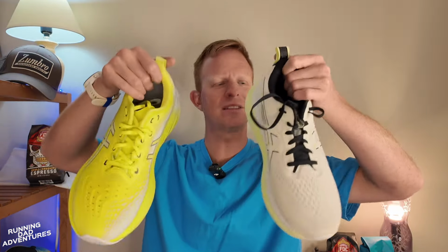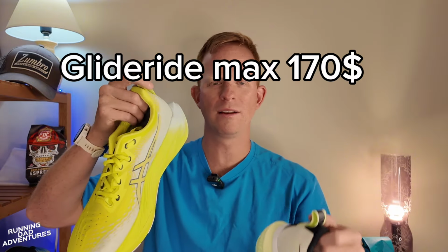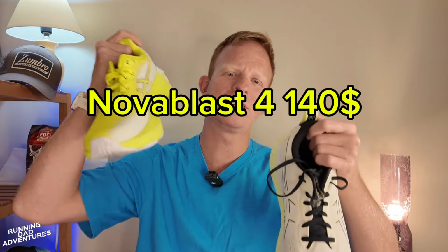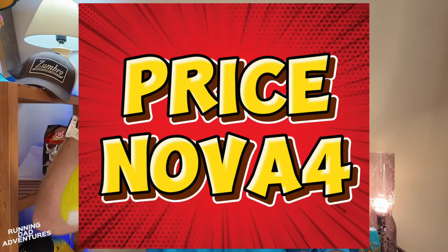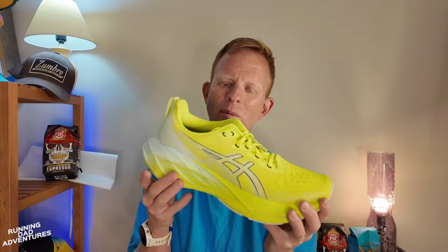All right, on to the price differences. So the GlideRide MAX is $170 and this shoe here is $140. No competition at all. The price award is definitely going to go to the Novablast 4. Yeah, there's just no way. And I said it before and I'll say it again, I don't know how they managed to get the price of the shoe down so far. It's either that or that's how the prices of shoes should be, and everything else is inflated. Maybe not. I don't know.